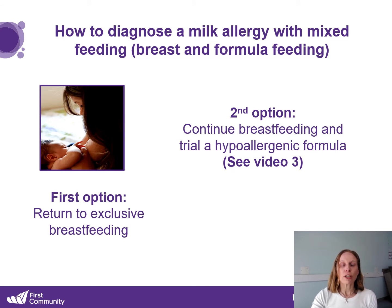How to diagnose a milk allergy with mixed feeding, where a baby is taking both formula and breast milk. This video is aimed at the exclusively breastfed baby, but if you do introduce a cow's milk formula as a top-up and start to see symptoms, please refer to video 3, which will provide you with more guidance.